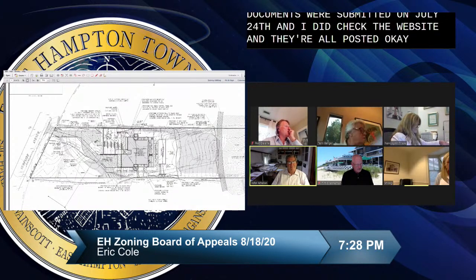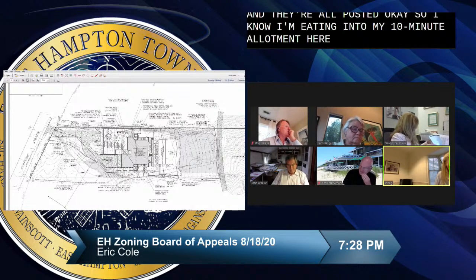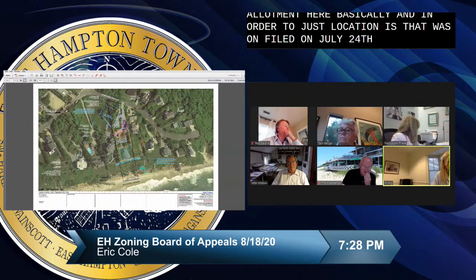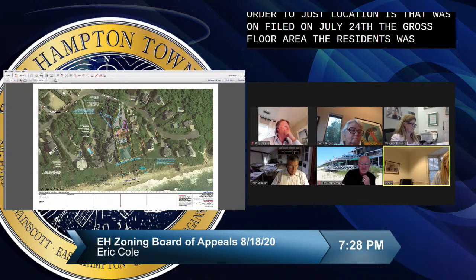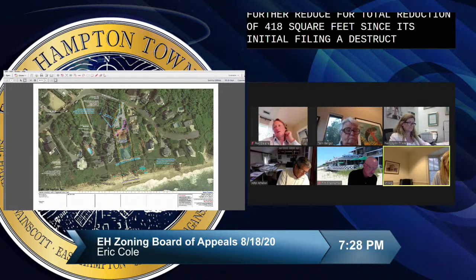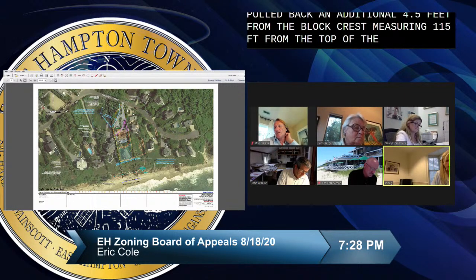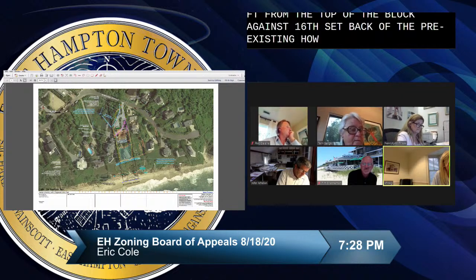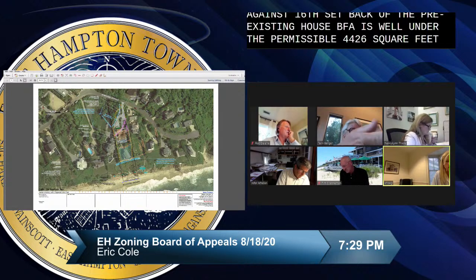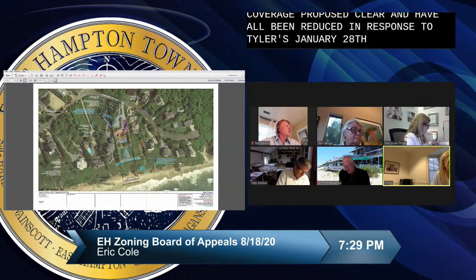Okay. So I know I'm eating into my 10-minute allotment here. So basically, in order to just recap what the new application is that was filed on July 24th, the gross floor area of the residence was further reduced for a total reduction of 418 square feet since its initial filing. And the structure was pulled back an additional 4.5 feet from the bluff crest, measuring 115 feet from the top of the bluff against the 6 feet setback of the pre-existing house. The GFA is well under the permissible 4,426 square feet. Building coverage, total lot coverage, proposed clearing have all been reduced in response to Tyler's January 2020 technical review analysis.